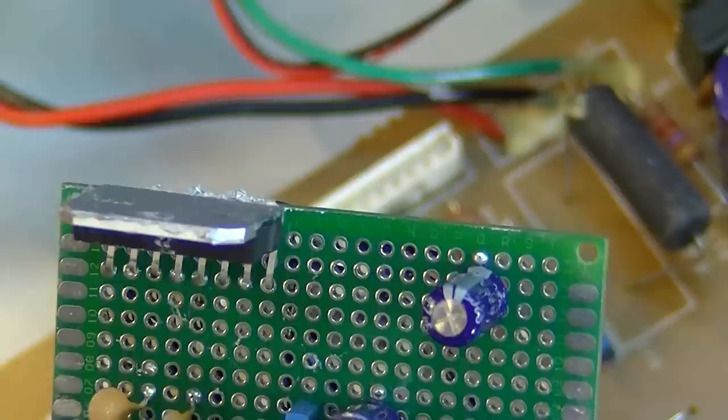So I need to go back and double check it with the schematic that I found online, and also I'm going to check and make sure that I didn't somehow reverse the pins, so that I've got them backwards, because that would really suck if they were backwards.